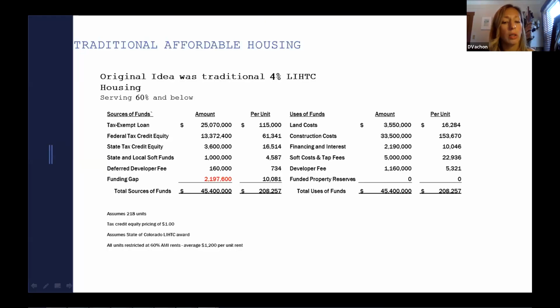When MGL started looking at the Pena Station Next area, our original concept was to deliver a 4% tax credit community financed with tax-exempt bonds, or just traditional low-income housing financed with low-income housing tax credits and serving renters making less than 60% of area median income. So we ran the numbers.